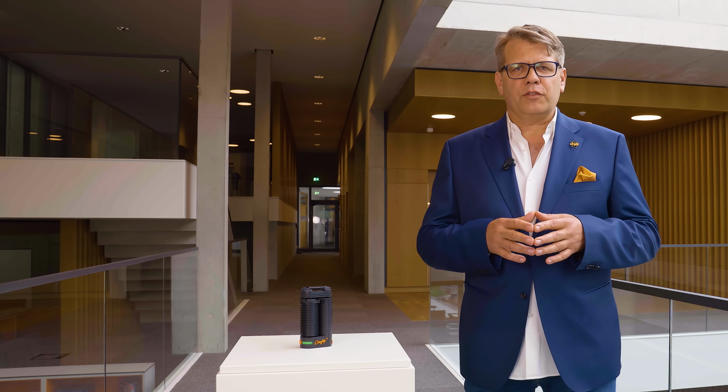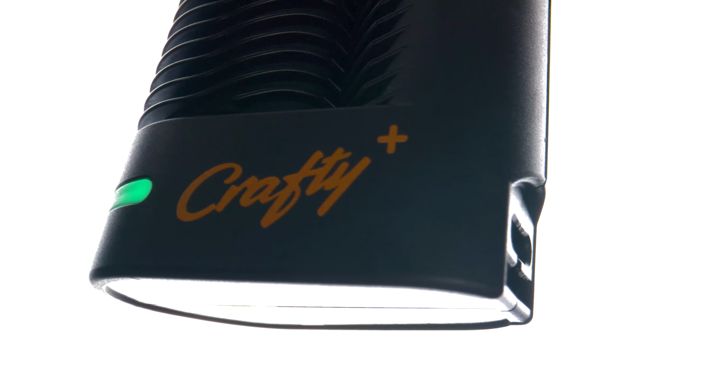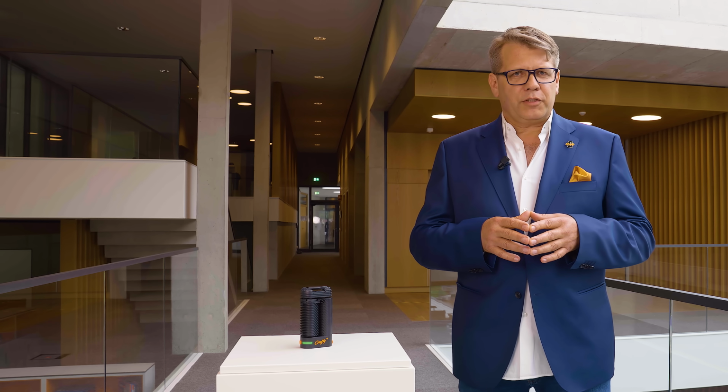We redesigned the circuit board and updated the housing to add a USB-C socket to the Crafty Plus. With the new USB-C charging function, you will be able to shorten the charging time by 25 minutes. Moreover, we added a ceramic-coated filling chamber. Now the Crafty Plus is even more durable against scratches and damages.